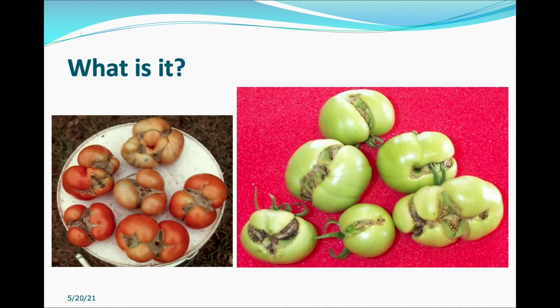How about this pretty looking crop here? What do you call that? Cat facing.